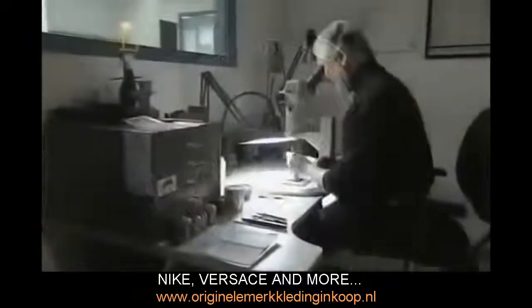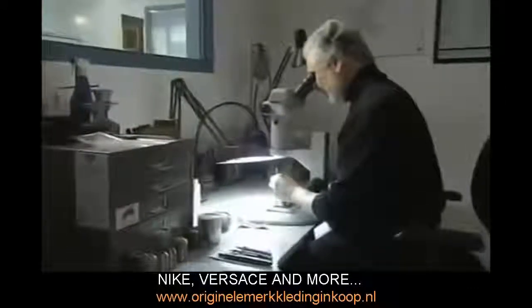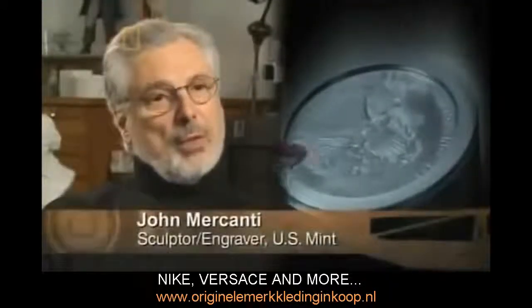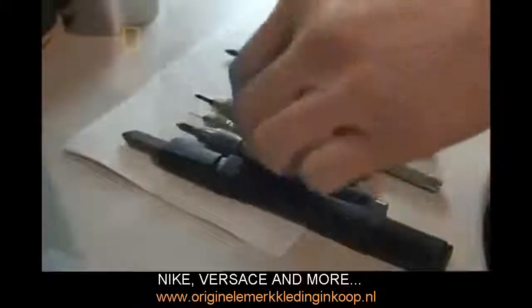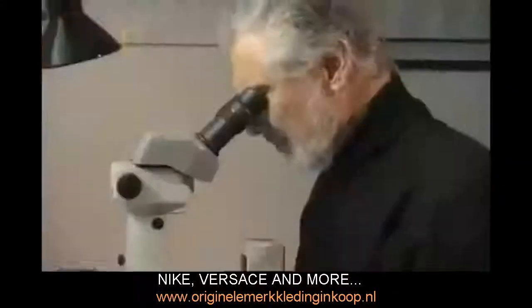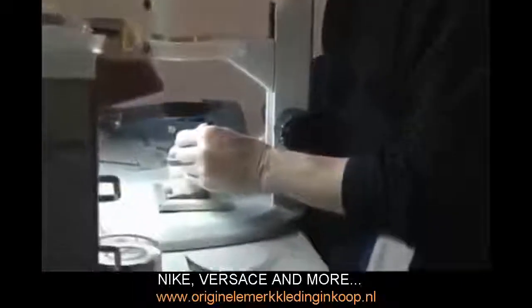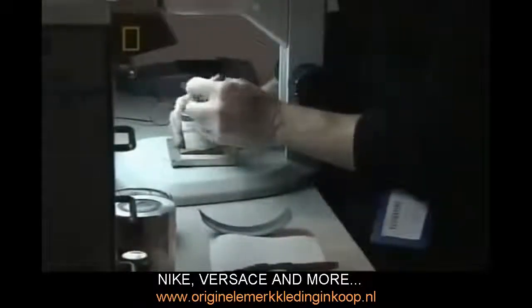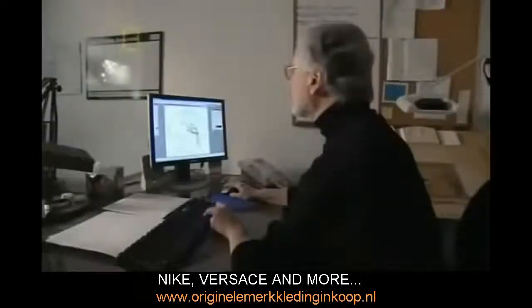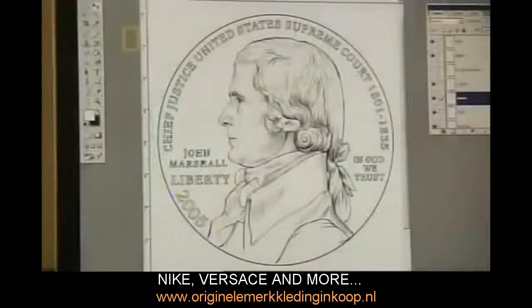John Mercanti has engraved more than 100 coins and medals. It's a very privileged position to be in. It really is, especially as an artist. Until the 1970s, the sketches were hand-drawn. When we had to make a correction on a drawing, we would have to go back and redraw the whole thing. Computers have changed all that. Today, software programs streamline the process.